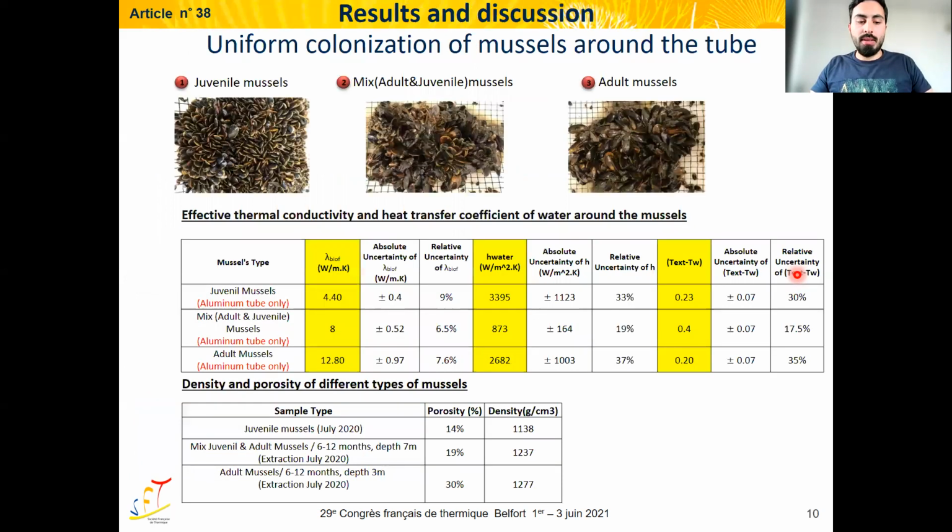For the results and discussion, we first begin with a uniform distribution of the mussels around the tube. The effective thermal conductivity and the heat transfer coefficient of the water around the mussels are estimated with a relative uncertainty not exceeding 9%. As shown in the top table, the effective thermal conductivity for the juvenile mussels is smaller than the effective thermal conductivity of mixed and adult mussels, respectively.